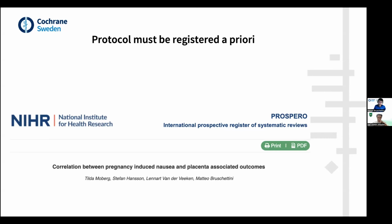If you're doing a Cochrane review, you don't need to do that because first the protocol is published in the Cochrane library and then automatically is also reported here in PROSPERO. But if you are doing a non-Cochrane review, probably this is the best place where to register your protocol. Or you can also publish a protocol in a journal. Many journals nowadays are accepting the publication of protocols of systematic reviews.